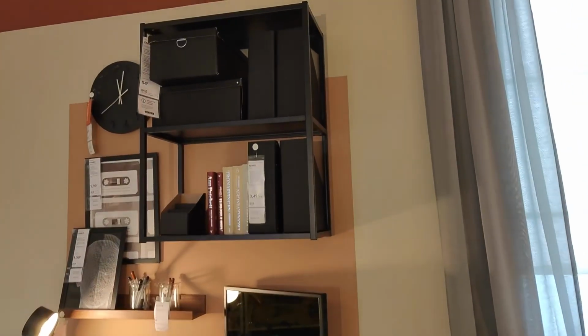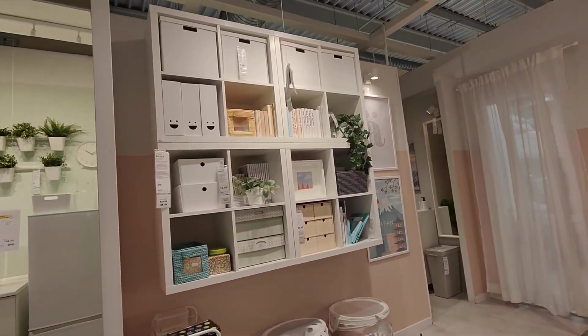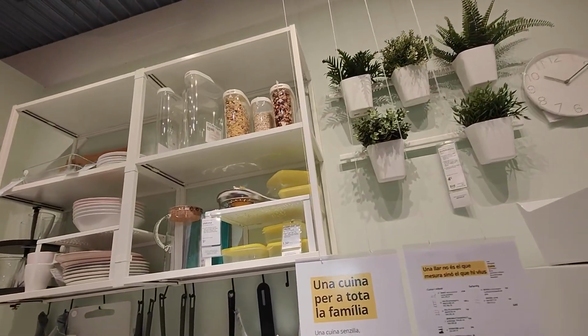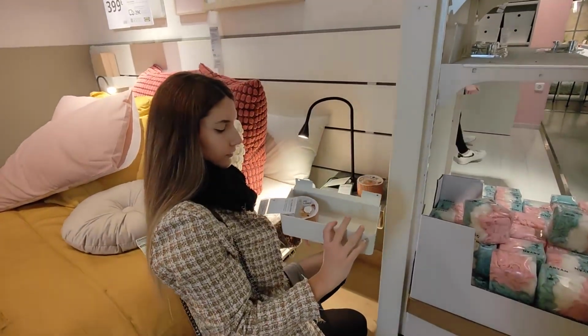I'd like to highlight this type of floating shelf. This shelf leaves the floor space available so you can place things there. It's ideal to use in kitchens, dining rooms, or bathrooms, since it becomes completely integrated, and I find it super practical.